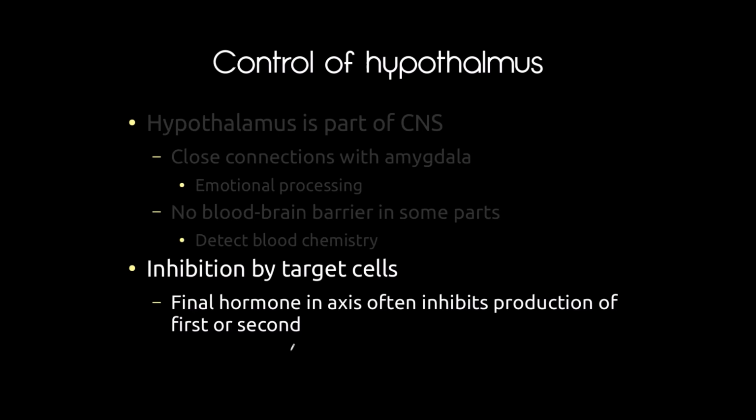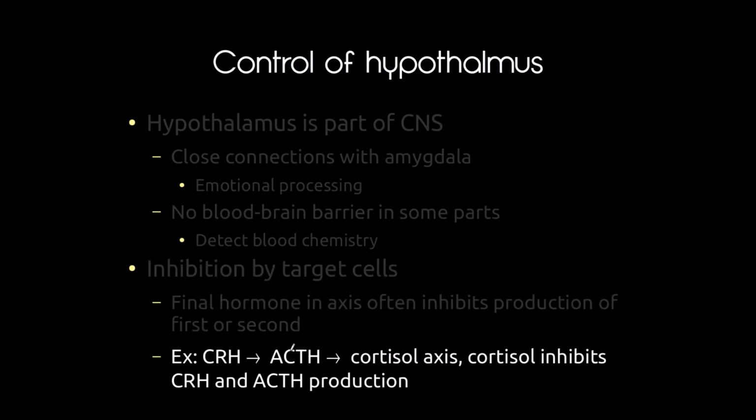Also, we can have inhibition by target cells down the road. So the final hormone in some of these axes can inhibit the production of the first or second hormones, and thus down-regulate its own production if it gets to be too high. One of these examples is CRH will stimulate the production of ACTH, which then in the adrenal cortex causes the secretion of cortisol. So cortisol actually in this axis will inhibit the production of CRH and ACTH. So then if that gets too high, it's actually preventing its own secretion.